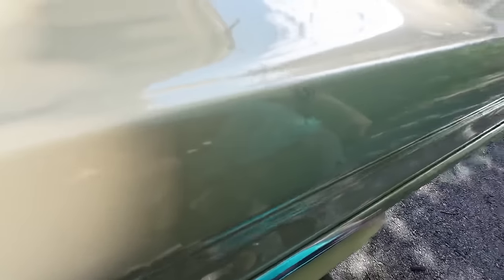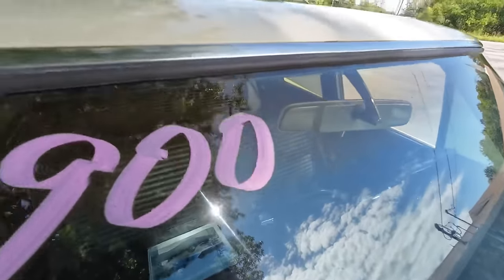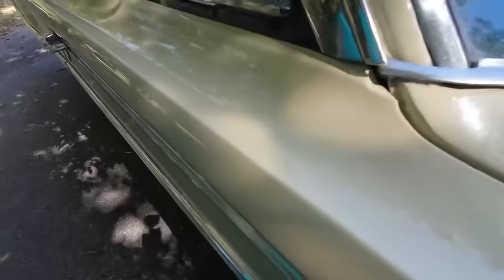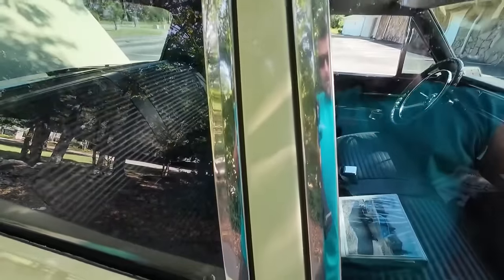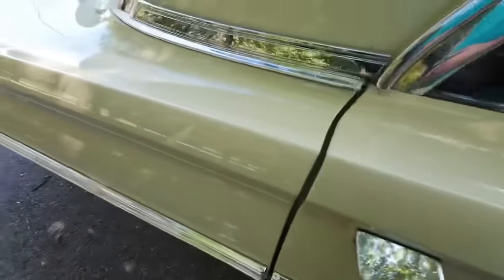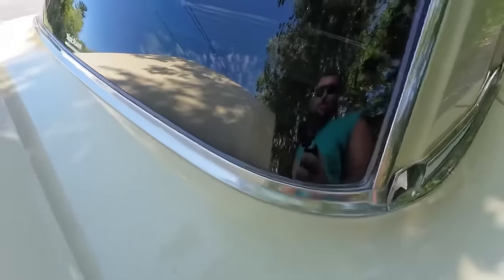A lot of touch-up marks here on top of the fender. This yellow is what it is. It's blending things, hiding some of the chips. Little chips here on the front windshield. Trim looks good around the windows. Door handle's in good shape. Chips up here. On the edge there. Back window on this one. Pretty clean. Trim looks good. Let's look over the roof.